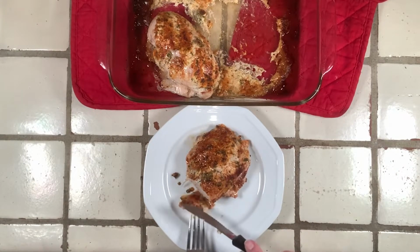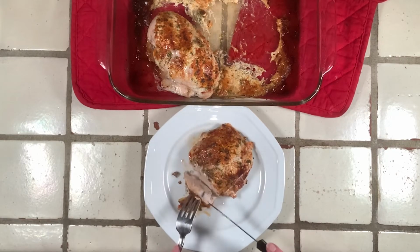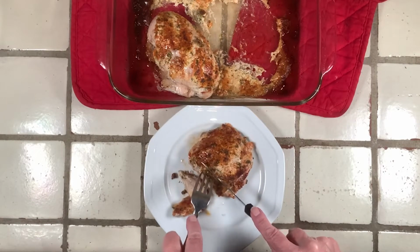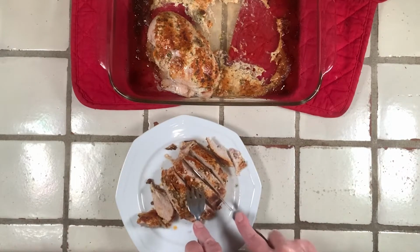Cooking the chicken quickly at 400 degrees Fahrenheit makes the chicken stay moist and brown on top at the same time. This chicken was done baking in 25 minutes, which gave me just enough time to set the table and make a salad.